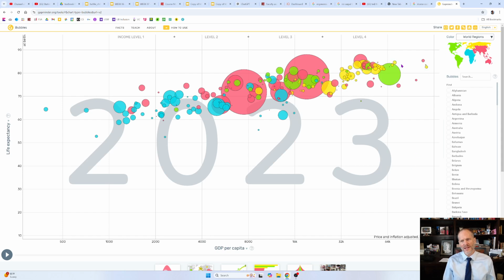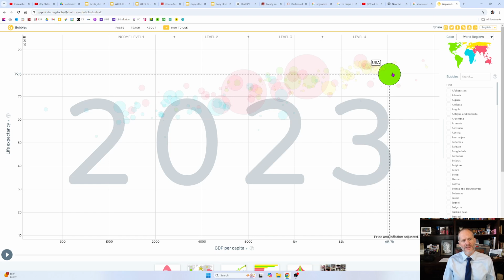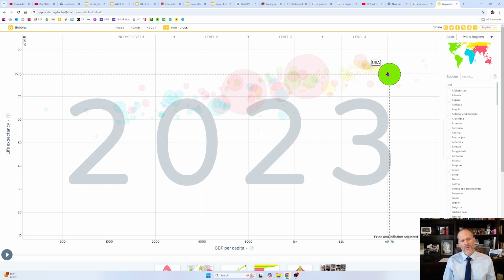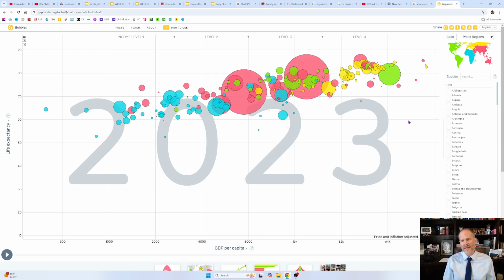Here you can see this is America, and we live to 79.5 years. When I hover over America, you see 79.5 on the vertical axis, and on the horizontal axis it says 65.7. So we live to 80 years in America, and we have about $66,000 of GDP per capita. If you're in America, you're in one of the countries where you live the longest and make the most money.